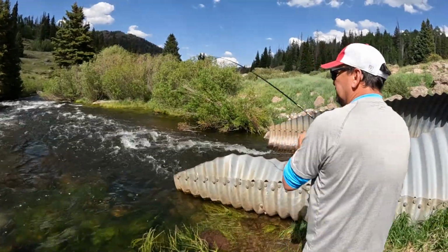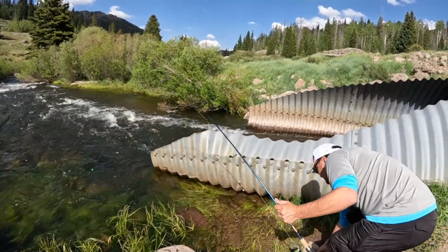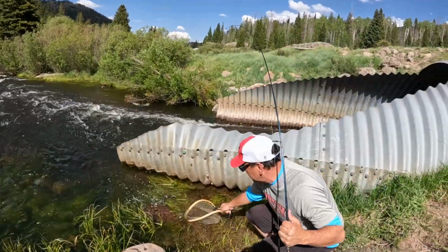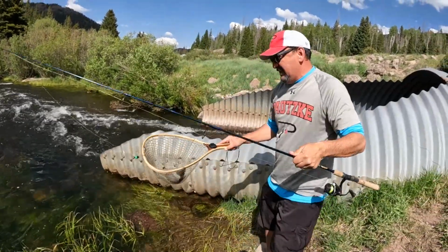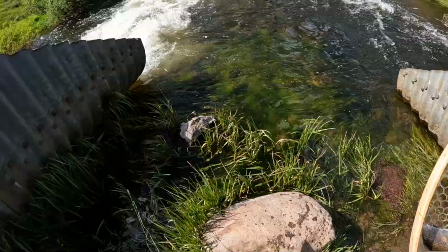Got him. Got him. Ooh, nice one. There we go. Come here, rainbow. Nice. In the current. Look at that. Folks, clearly there's a lot of fish in this river, a lot. And it just shows you presentation is everything. You can catch a lot of fish with the right bait and good presentation.